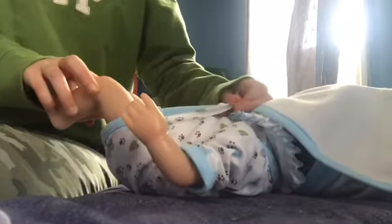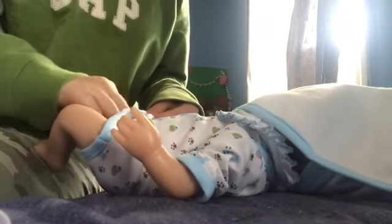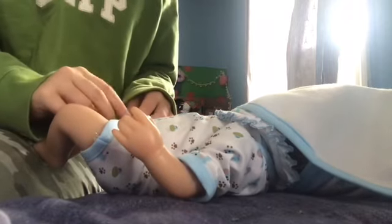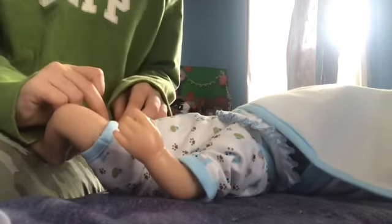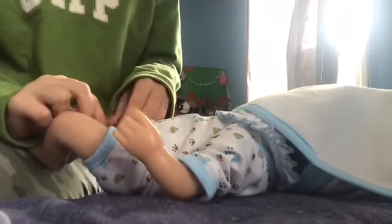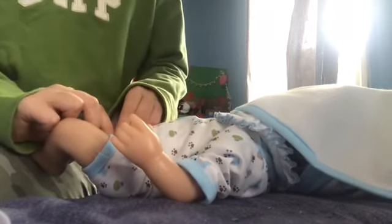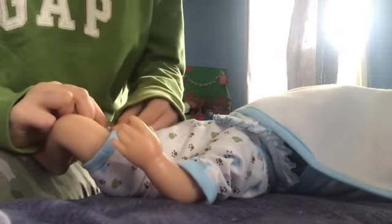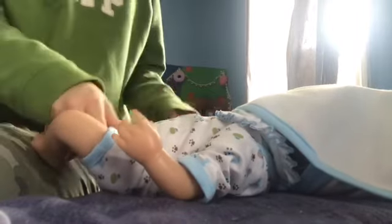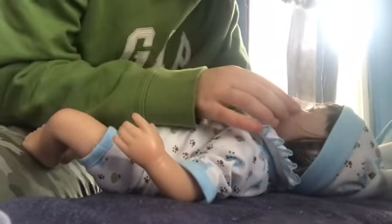Oh, cute. Okay. That's just the cloth body, so I'm not gonna go in too deep. I'll show you guys the outfit in more detail after I reveal the face. So yeah. It's not snapping together. These snaps are really annoying. Come on. Okay, there, I got the snap. Okay, 3, 2, 1. Oh my god, he's so cute.